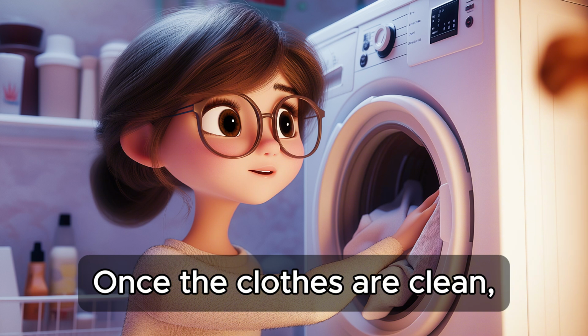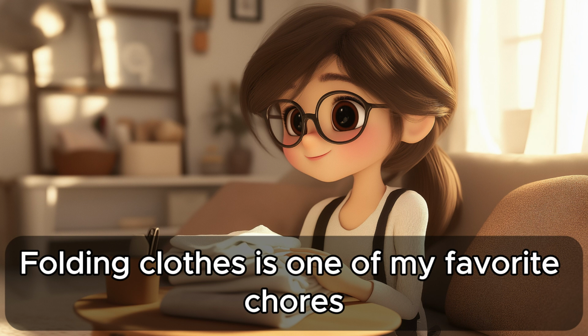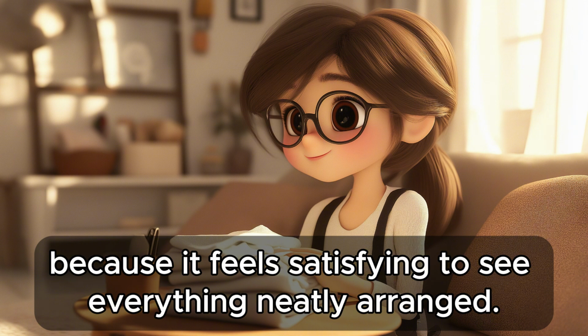Once the clothes are clean, I hang them out to dry or put them in the dryer. Folding clothes is one of my favorite chores because it feels satisfying to see everything neatly arranged.